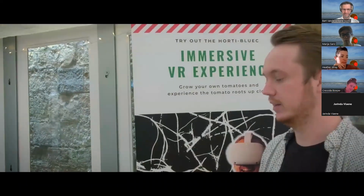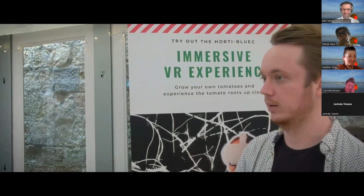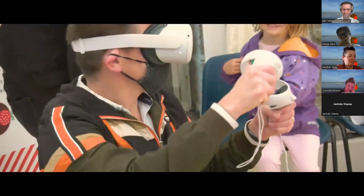It's an interactive VR experience that leads them through the process of recycling material into growing media and then seeing how that impacts the growth of a plant.